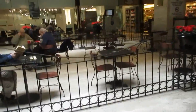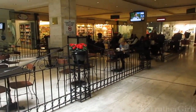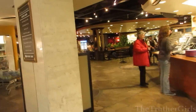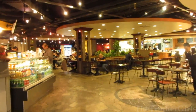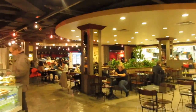Okay, look, here's a nice little food court. I hope you like seeing this. And here is where you get your food. But check it out, it's really nice. We're going to go in here and find some meat. Look at that. Isn't that beautiful? This is not your average mall, you know? It's the Westmount Mall. Is it overpriced here? No, actually it's not overpriced, surprisingly.